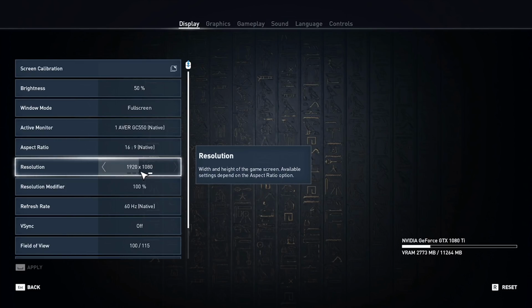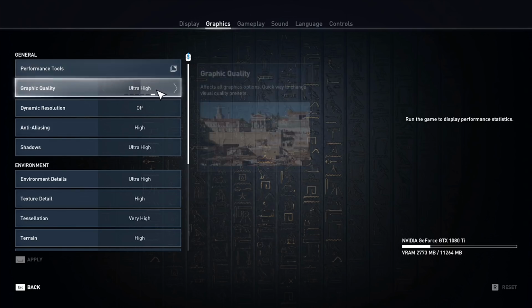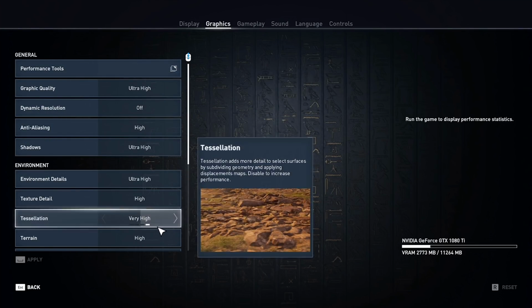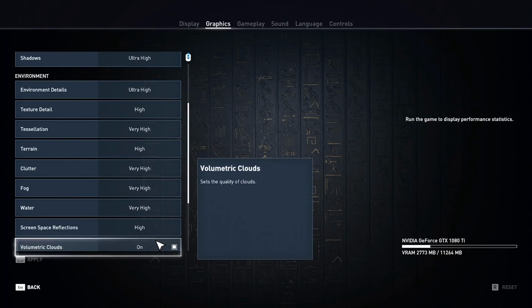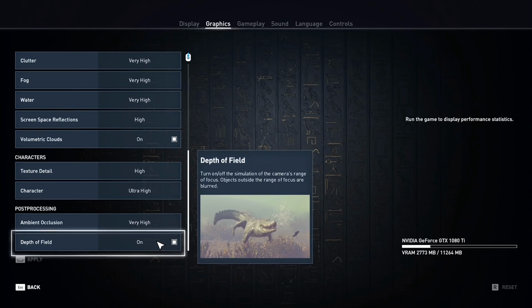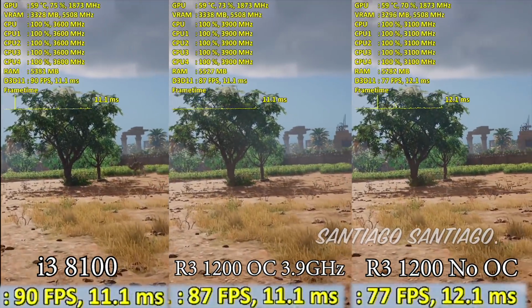Hello everyone, I'm Santiago, and today I'm going to be comparing the i3 8100 against the Ryzen 3 1200 with and without overclock. The i3 cannot be overclocked since it's not a K chip, so it can only run at stock settings. And since this is a CPU comparison, I had to make sure that the CPU is the limiting factor while testing these games. If not, it wouldn't make sense to make this comparison.